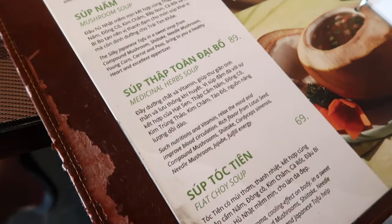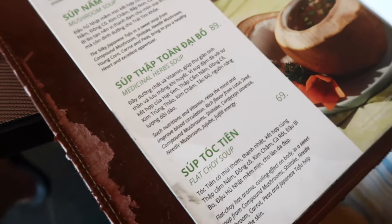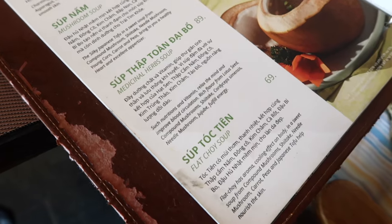It's got lotus seed, compound mushroom, shiitake, cordyceps, needle mushroom, jujube. Can you really have a soup? If it's gonna be that, it's medicinal. I'm definitely getting these.